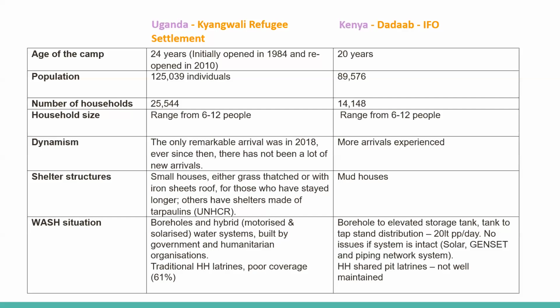Yes, so we ended up choosing 2 sites for this study. In Uganda, we worked in Changwali refugee settlement, and in Kenya, we worked in Dadaab informal settlement. These are some of the oldest refugee sites. You can see when they were established on the slide, they have roughly similar levels of population, and similar sorts of setups in terms of shelter structures and living conditions.